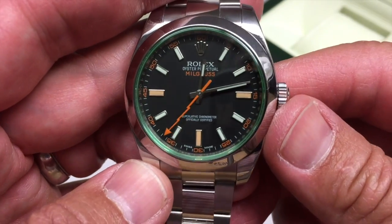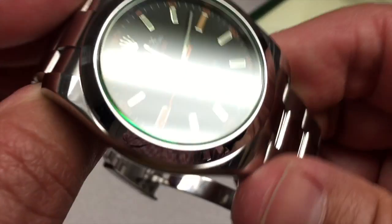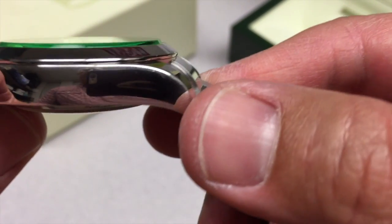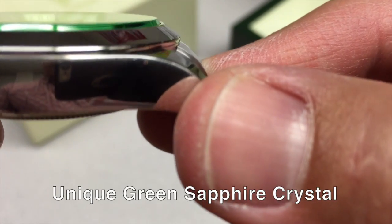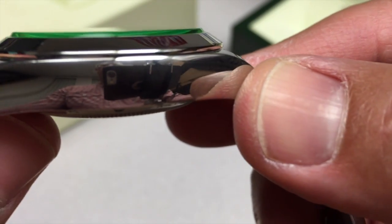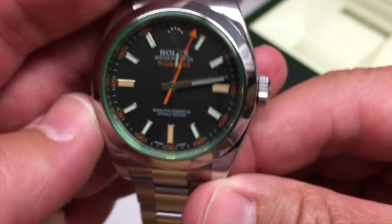Great luminescence there on the markers. We'll show you that in a photo here on the screen. But you've got a real unique feature that Rolex introduced in 2007, and the watch could come with a clear sapphire crystal or this deep green. We'll see if we can get it up nice and close here. That beveled edge really shows that green sapphire crystal. Really unique.